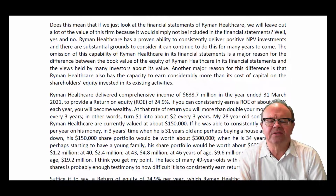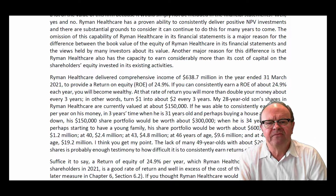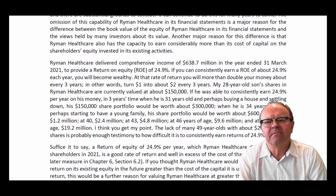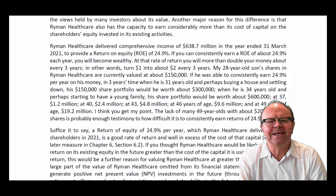Does this mean that if we just look at the financial statements of Ryman Healthcare, we will leave out a lot of the value of this firm because it would simply not be included in the financial statements? Well, yes and no. Ryman Healthcare has a proven ability to consistently deliver positive NPV investments, and there are substantial grounds to consider it can continue to do this for many years to come. The omission of this capability in its financial statements is a major reason for the difference between the book value of the equity of Ryman Healthcare and the views held by many investors about its value. Another major reason for this difference is that Ryman Healthcare also has the capacity to earn considerably more than its cost of capital on the shareholders' equity invested in its existing activities.